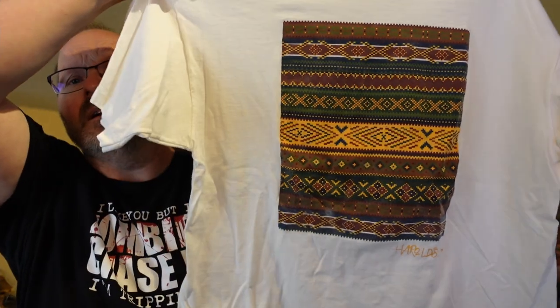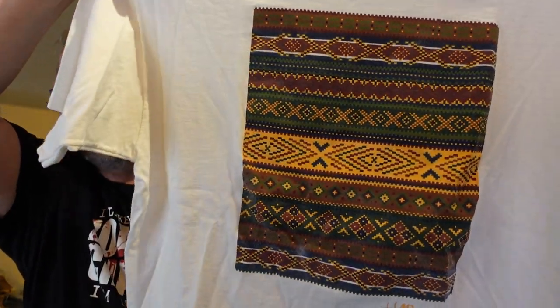Now, the next shirt is a prime example of something I probably wouldn't have grabbed except for that it's a make a pile. And I know I'm not going to pay a lot for this individual shirt. I don't know that there's anything particularly special about it.